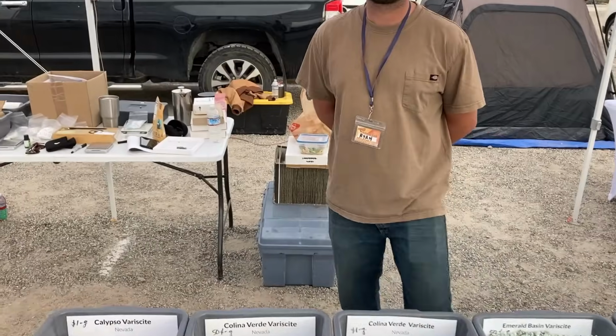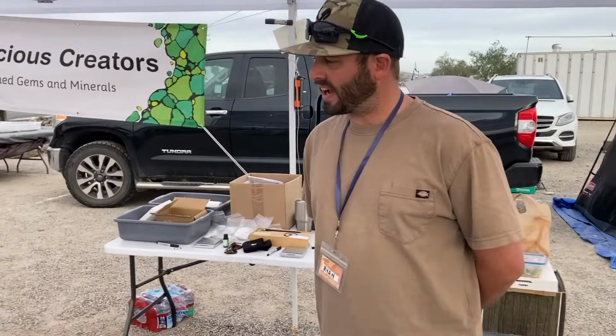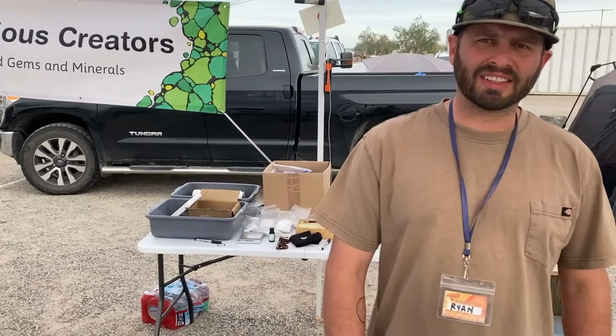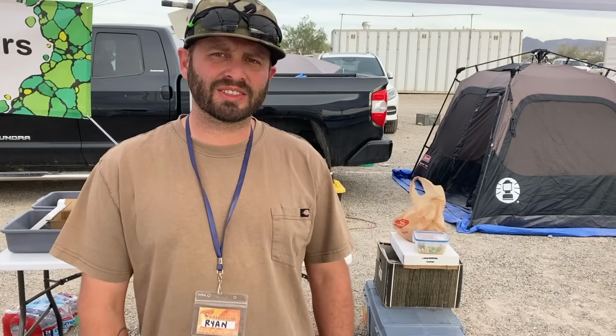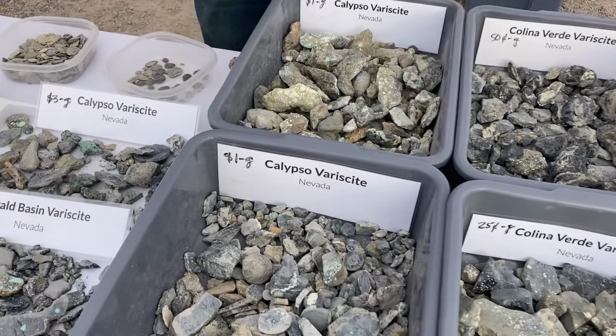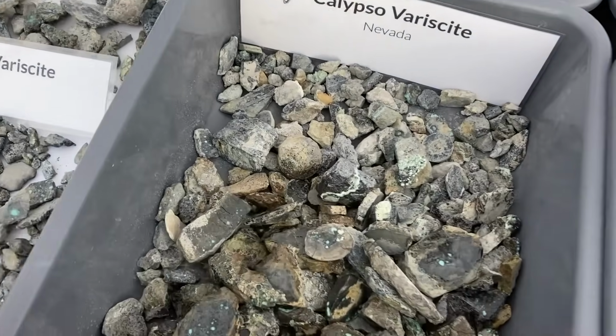Do you have any cabochons of it? Right now I don't. I had a whole bunch throughout the mining season. I have to cut and sell to keep the mining operation going. We probably produced several thousand carats of really high grade spider web over the summer though. Heck yeah. And you mined all this Calypso too. I sure did. This is the last of the stash.